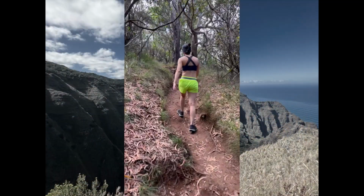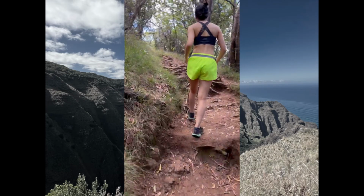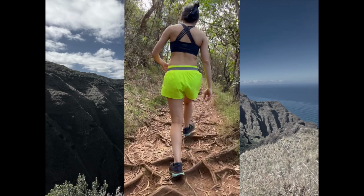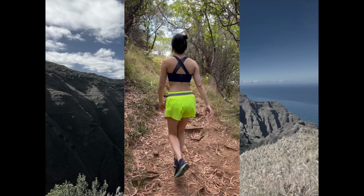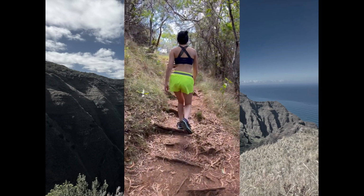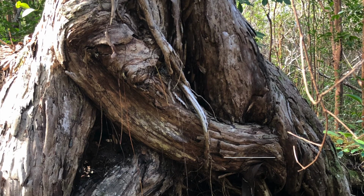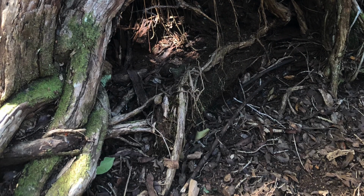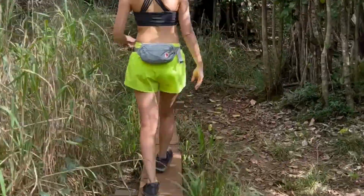When you're heading back to the parking lot, it's pretty much all uphill. It's definitely a great workout, so be sure to bring lots of water. When you make it back to the planks, you know you're almost done.